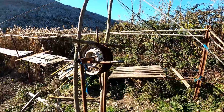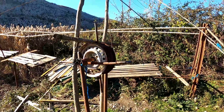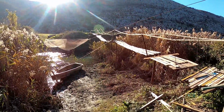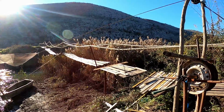On the way there's a river crossing, and the villagers have made a very interesting installation here, using a car wheel attached to a big fishing net. I think if you spin the car wheel, the fishing net will descend into the river. And this very secure looking bridge. Let's cross it.